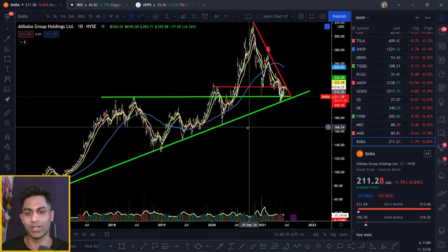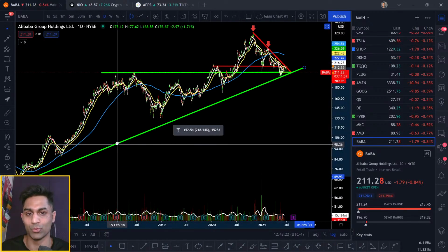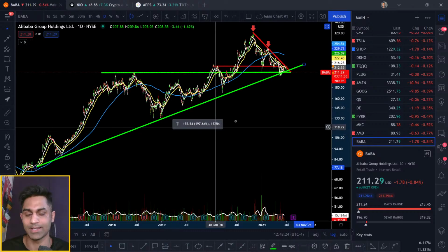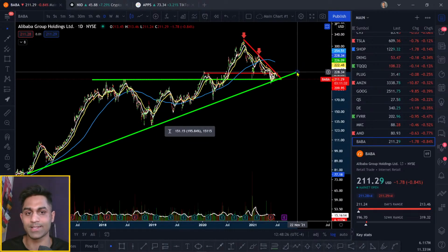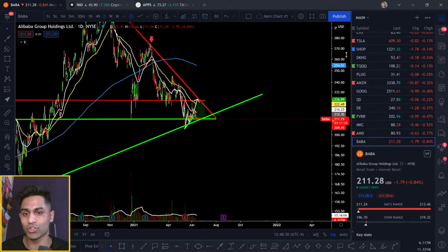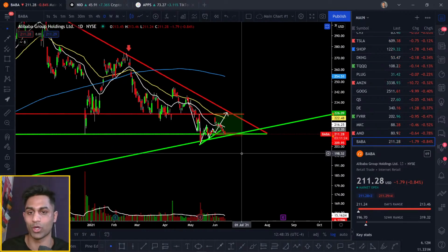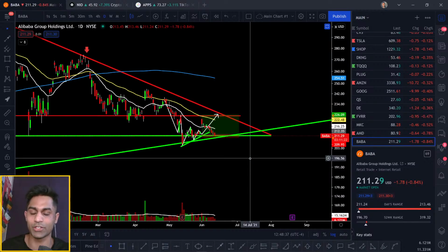So that's the support level that it's validating. But I like to use logarithmic prices, so we're going to have to move that up a little bit. And that's going to be the ascending support that it seems to have gotten validated at several times. Now, we are approaching that support. It's setting up for a good risk-reward trade ratio setup, so to speak.